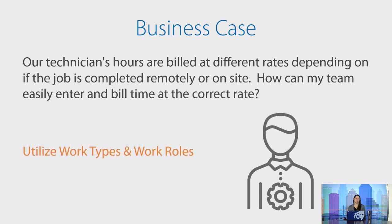This is where we're going to get really deep into our work types and our work roles, because these two fields work together to essentially identify who's doing the work and how much we charge for their services. And then if there are any exceptions, are we charging time and a half, etc., for this type of work that this person's doing?